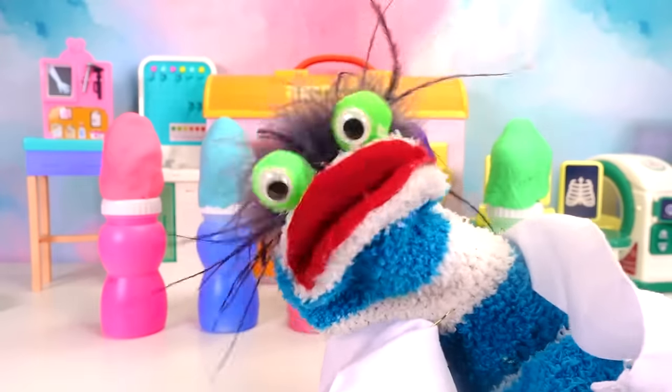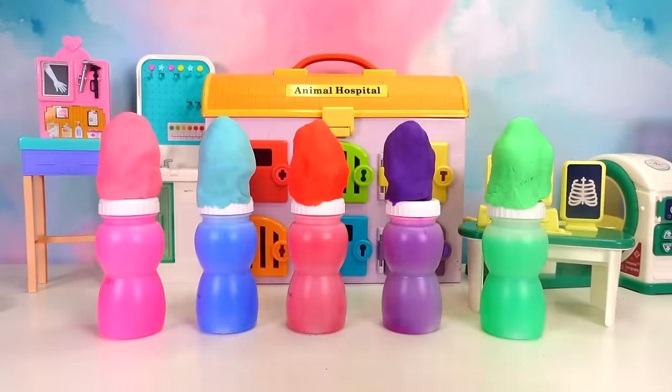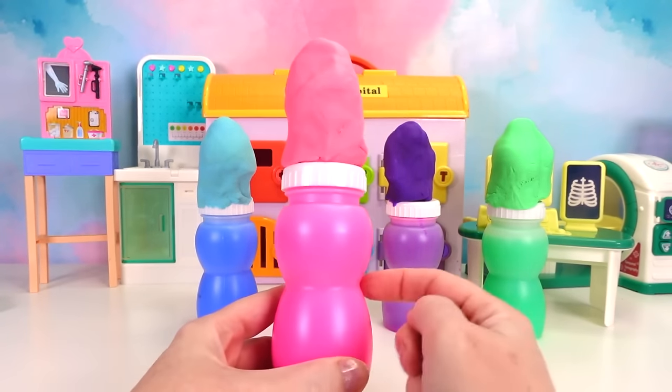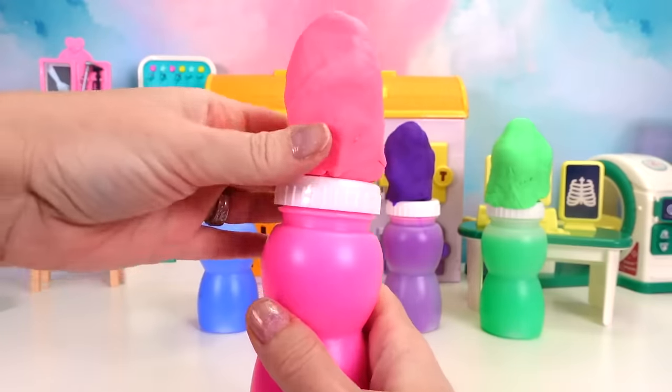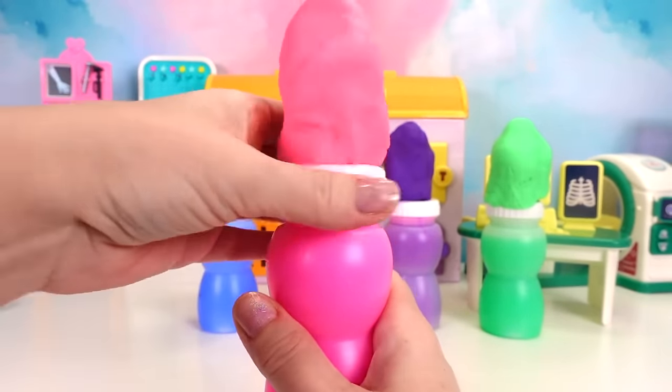Miss Hands! I need a hand! Okay, Fizzy. Hi, everyone. It's me, Miss Hands. Let's see what's inside of this pink slime bottle. And what is going on up here? Well, let's open this up and find out what's inside.